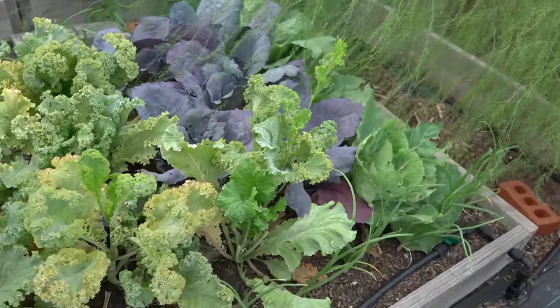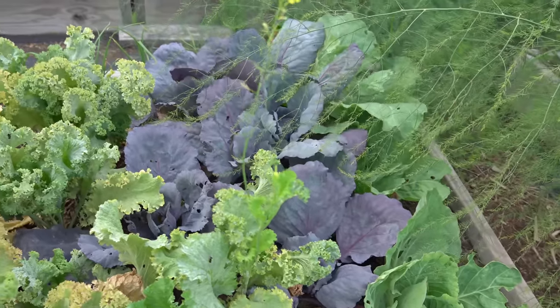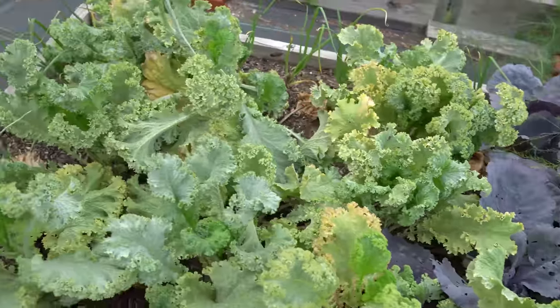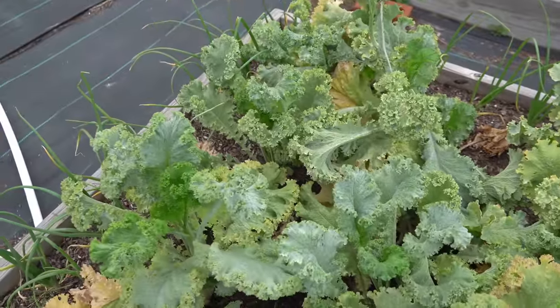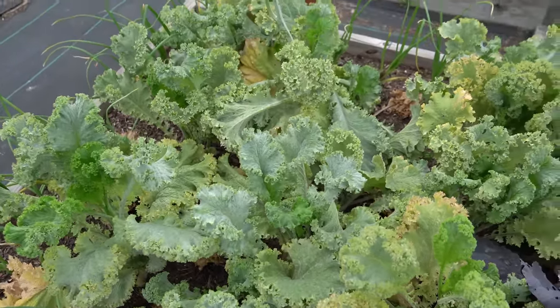I have another later planting of mustard greens and cabbage in here. The cabbage is looking pretty good overall, but the mustard greens are starting to take on some kind of powdery mildew, so they are reaching the end of their life. They'll have to come out pretty soon.